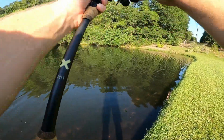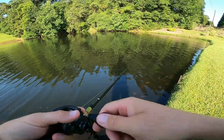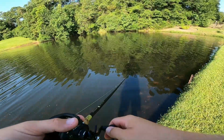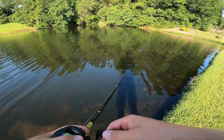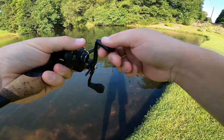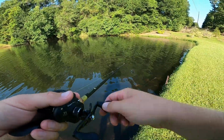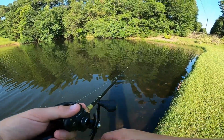I was just thinking before that bite that over here, where I'm casting, there's a bunch of little stumps and stuff in the water. They almost look like little telephone pole posts, but they're under the water now. The water levels are pretty high right now and you can't see them, but I know they're over there. And that's kind of where that guy came from. Probably just hanging out in all those stumps and stuff. That buzzbait came by and it was just a no-brainer.